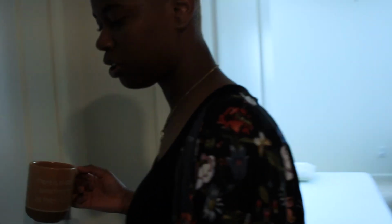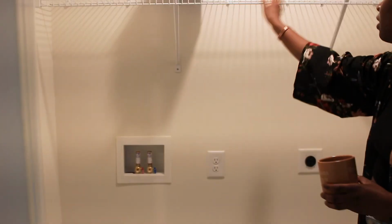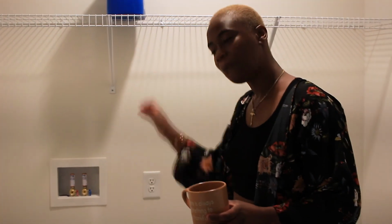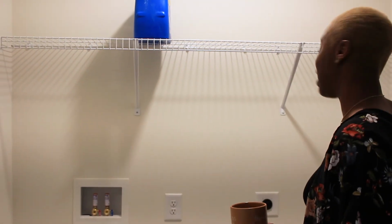So this is just one of those hallway laundry rooms. I haven't bought the machines yet, but I have so many plans for this room. I'm definitely going to change this out to some like wood panels. I mean, y'all will see when the time comes, but this is about to change, and I have to buy machines soon. So anyways, let's go to the master bedroom.